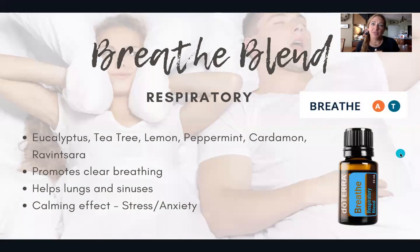So, Breathe. Oh, this is such a wonderful blend. And for some reason, in the past few weeks, I have heard more testimonies and wins about Breathe oil than any other oil. I don't know why, but more people have come to me to share their amazing wins with Breathe. This is our respiratory blend. It has eucalyptus, tea tree, lemon, peppermint, cardamom, and Ravensara in here. All of these are designed to help open up those airways.